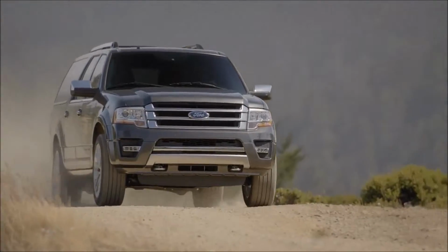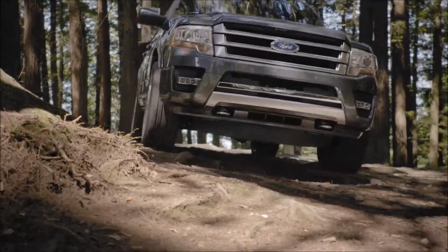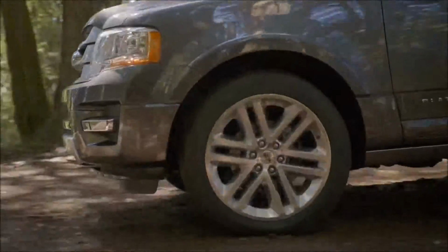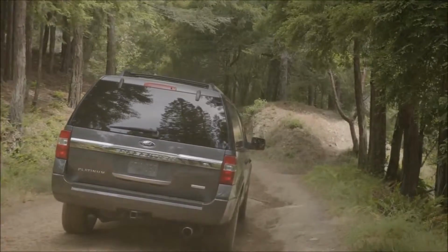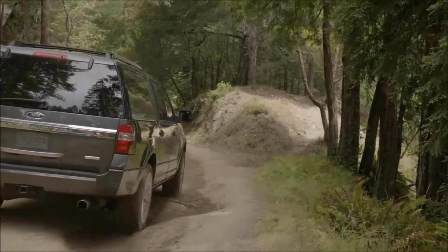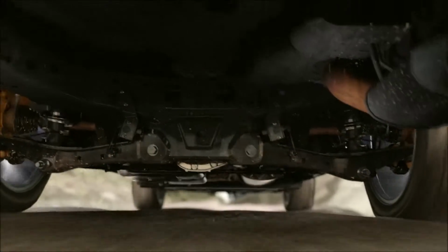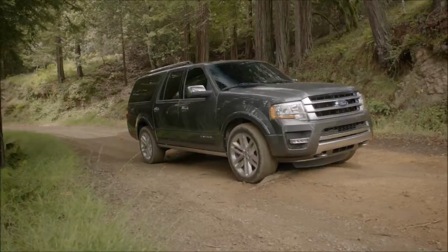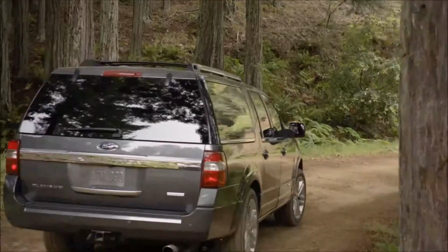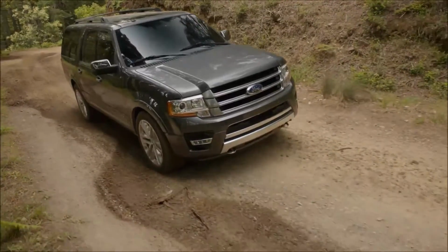Built lots of rugged capability into our Ford Expedition for all the big tasks you expect a full-size SUV to handle. And when we engineered the suspension, we took a different path to deliver a controlled and comfortable ride with features like the independent multi-link rear suspension that allows each wheel to handle rough road conditions individually. And now, Expedition is the first Ford model to offer the available continuously controlled damping suspension.